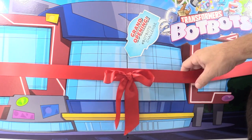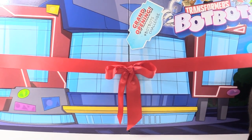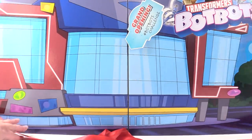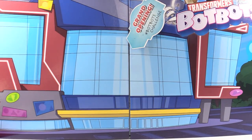Okay, we're gonna open this up. Yep. Have no idea what's in here. While I'm opening this, I want to thank Hasbro for sending this to us. Yep. Thank you very much. All right. There's the ribbon.